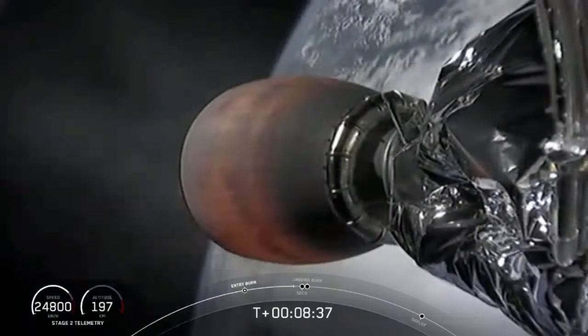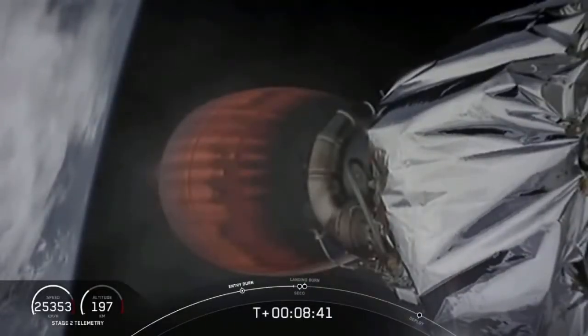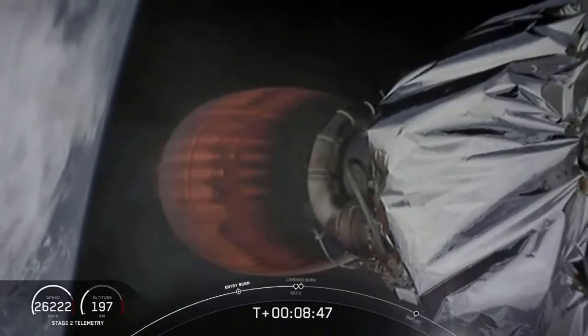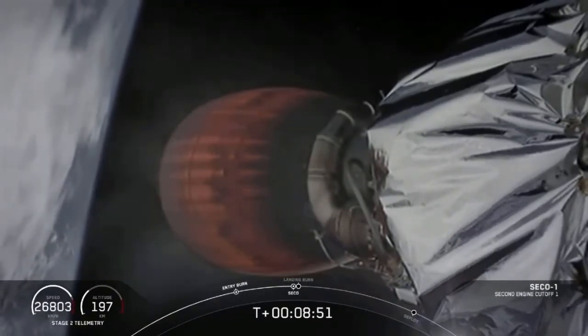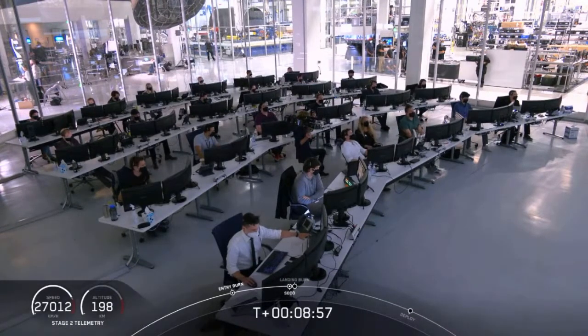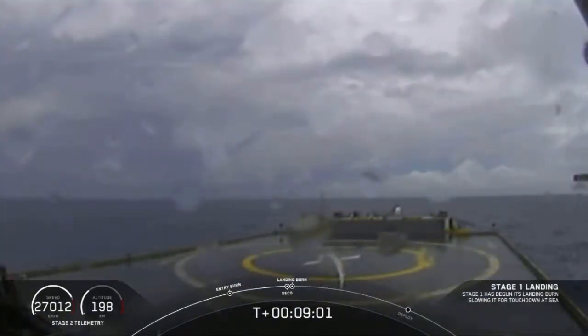Stage 1 entry transonic. Copy, Shannon. You heard Shannon, so that just means they're in their final abort zones. If they were to abort at this point, it would either be an abort to orbit or to land off the coast of Ireland. Standing by for Stage 1 landing burn startup. Confirmation. MVAC throttle step. MVAC shutdown. Stage 1 landing leg deploy. Confirmation of SECO, second engine cutoff.